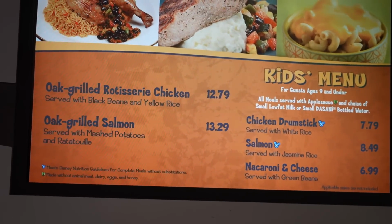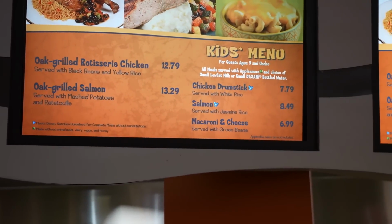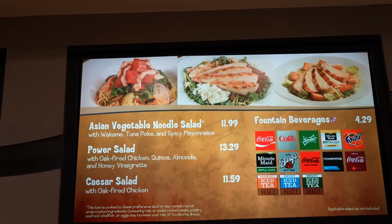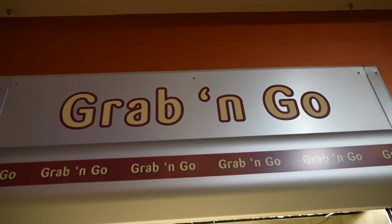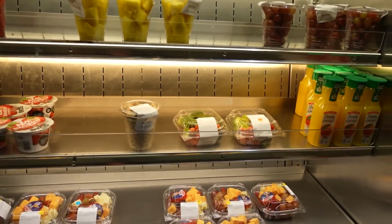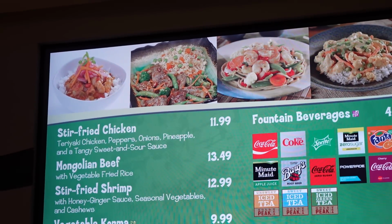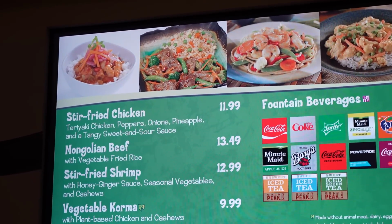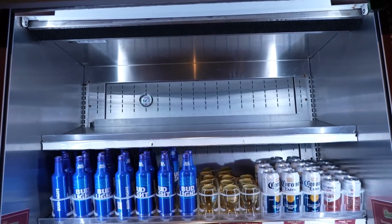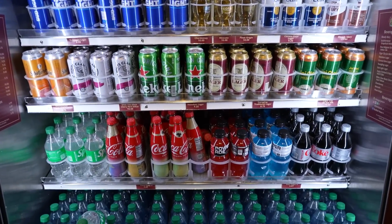At the first window we've got rotisserie chicken and grilled salmon, as well as a kid meal with chicken drumstick, salmon, and macaroni and cheese. Second window is Asian vegetable noodle salad, power salad, Caesar salad, and they list the fountain beverages. In between the windows, they have a grab-and-go refrigerator with some fresh fruit, some overnight oats, some fresh vegetables, fruit and cheese plate, and then the salad dressings and soy milk. The next window has stir-fried chicken, Mongolian beef, stir-fried shrimp, and vegetable korma. Another refrigerator for you to grab some beers, wines, hard ciders, or bottled Coke products and bottled water.